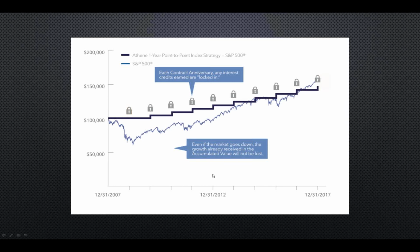So again, a great opportunity to give your clients not only potential lifetime income with no cost, but then also on top of that, be able to give them increasing income.